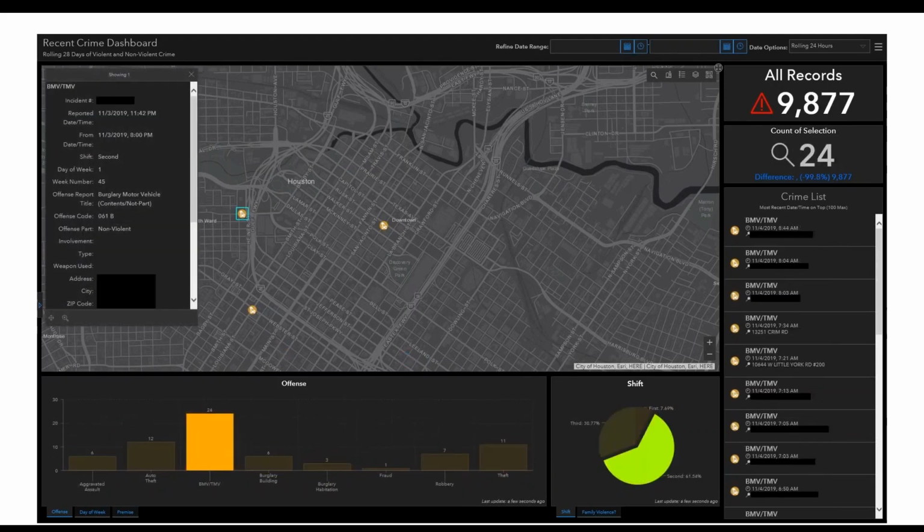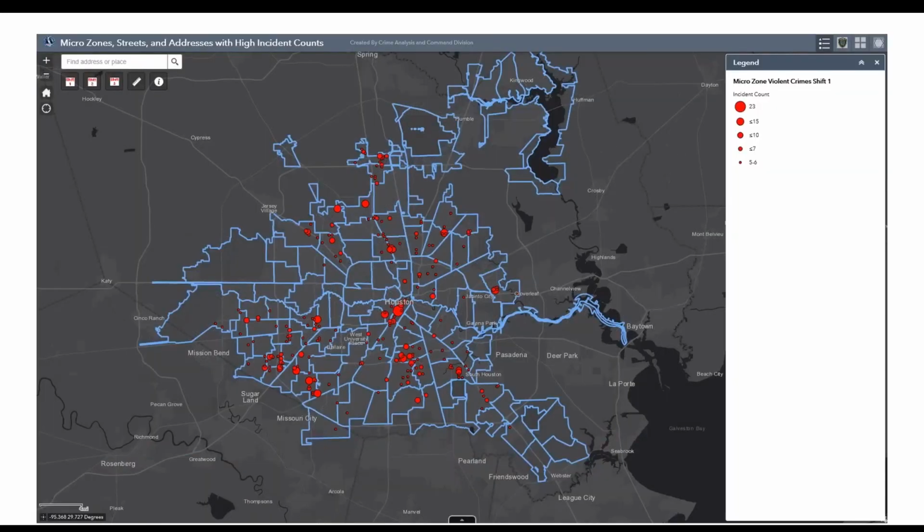Similar to our command staff, we wanted to provide our frontline staff, our patrol officers, a tool that they could use. And with that, the recent crime viewer was great. But officers know where crime is happening as it's happening because they're out there answering the calls for service. They're out there doing the reports. So the solution for them was something different, and it was come up with by one of our colleagues, Barry Fosberg, from our crime analysis unit.